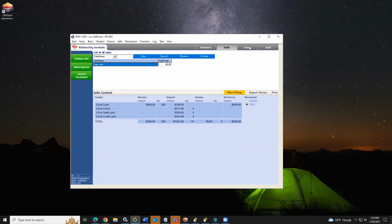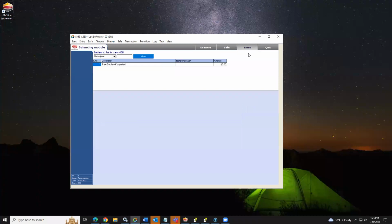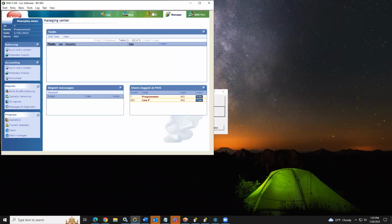The last section up here is the lines. I get this question a lot on what the lines does. This is going to show you the last transaction completed. So the last thing that I did was I declared the safe, so it's showing right there the safe declare was complete. Don't need to do anything else. It's just kind of a visual to make sure that you've done everything, if that's the last step that we need the accounting person to do. And then they can quit out.